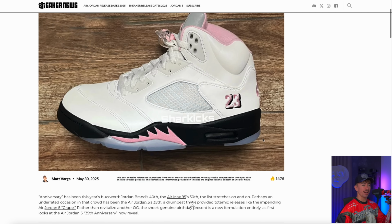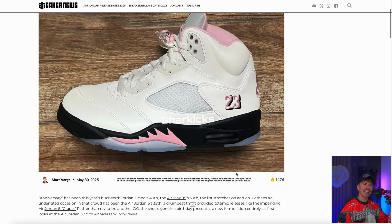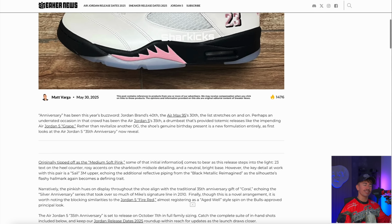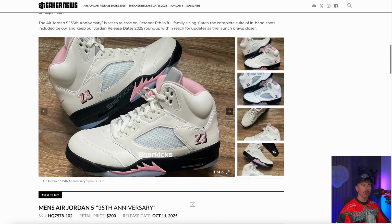I'm not saying it's necessarily a bad colorway. It's objectively fine, mostly white. You've got the iced out outsole, a bunch of pink accents. It's just, I don't know what the storytelling is behind this. I don't think they've really said anything. Obviously, this is the first look, so Nike hasn't said anything about it. Either way, this is going to be dropping October the 11th.